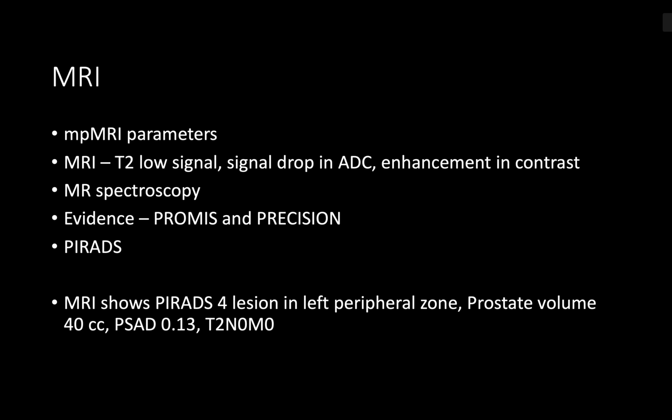So the multiparametric MRI scan consists of a number of different sequences, which are diffusion weighted imaging, the apparent diffusion coefficient, and T2 weighted images. The DWI and ADC are more specific for the peripheral zone, and T2 images for the transitional zone. And on DWI and ADC, one's looking for restricted diffusion. So on DWI, any lesions would appear bright, and on ADC it will be darker, whereas on T2 weighted images, one's looking for a loss or reduction in T2 signal.